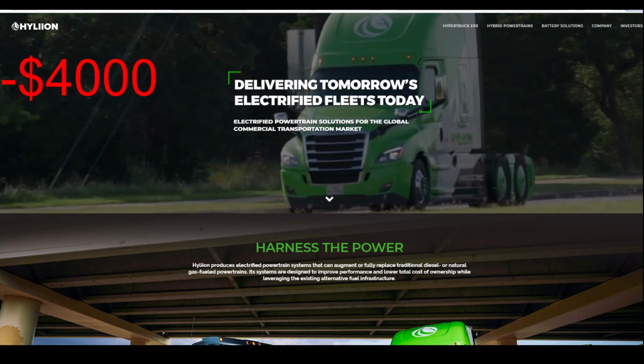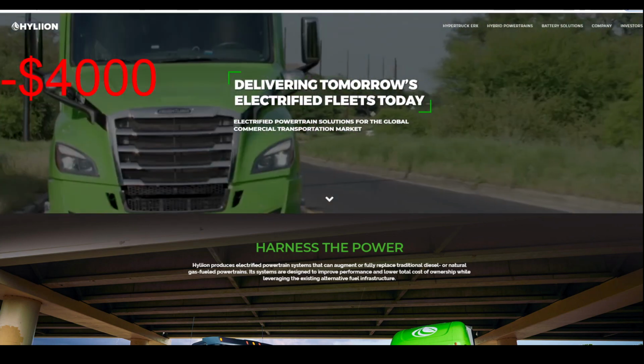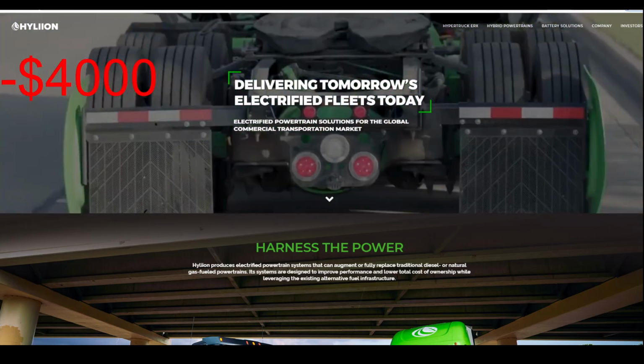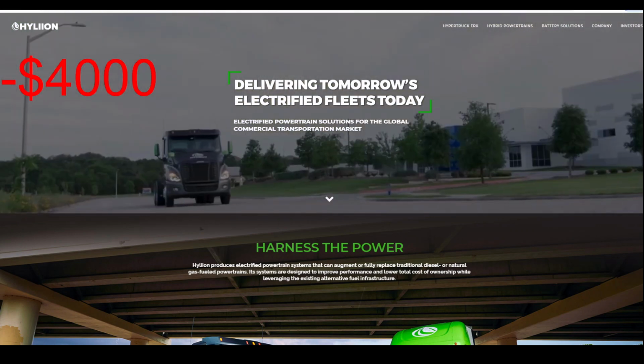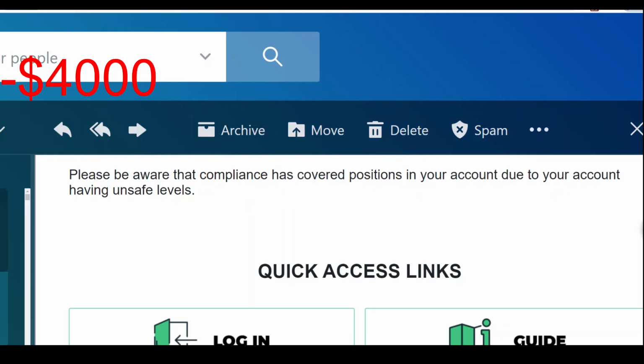So back to my Hyliion trade. Electric vehicle companies in general have been coming down very hard in the last 2 weeks. And so because some of the money I was trading with is actually the broker's money, the broker has to protect themselves from any potential losses. And so as price continued to drop and drop and drop, on Wednesday, I received an email saying, "Please be aware that compliance has covered positions in your account due to your account having unsafe levels." They had basically sold 500 out of my 1,300 shares, which meant I was in the hole by $1,300.